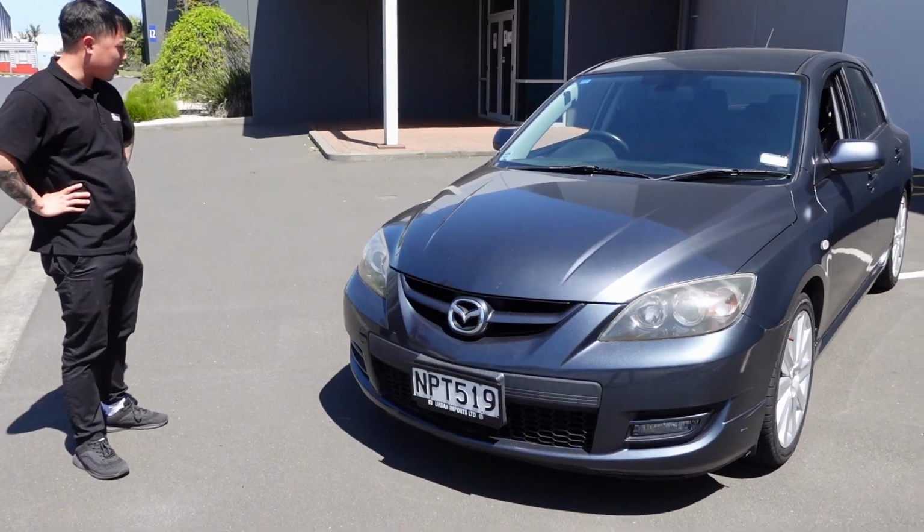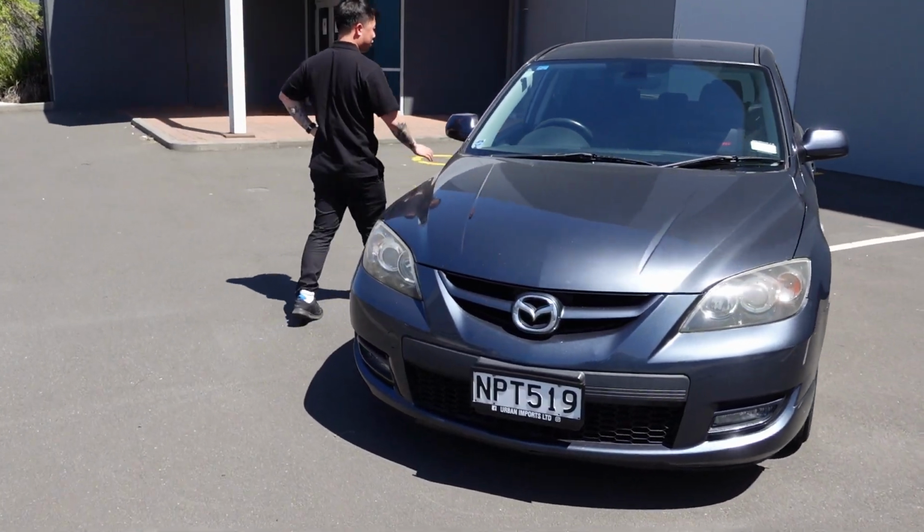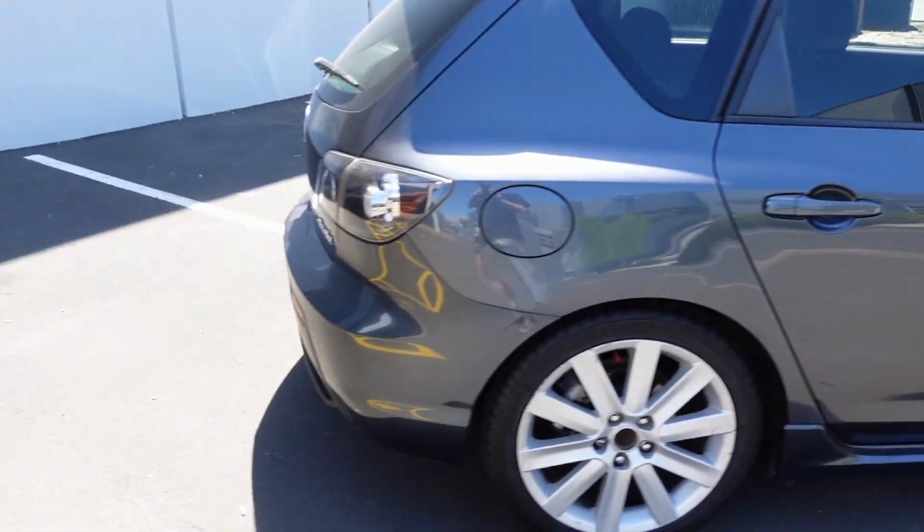This is a 2.3 litre turbo. This car's pretty much stock. I mean, it looks stock. But as soon as you come inside, my friend, you hear the start of the car. I'll do some cheeky revs.